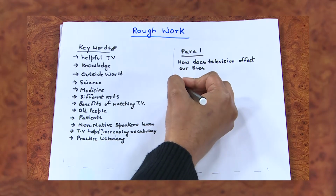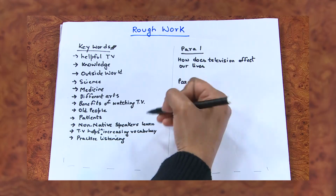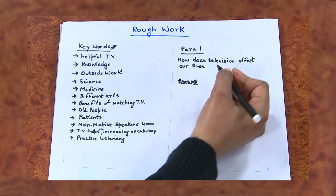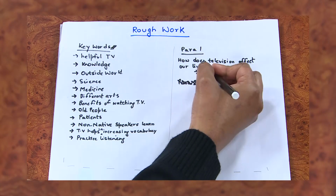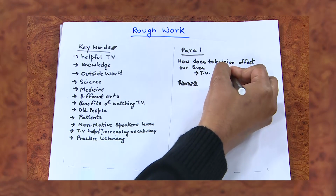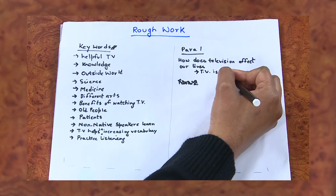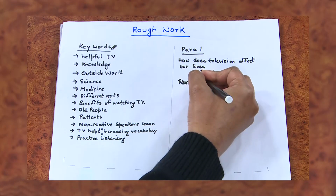Answer for para 2? No. You are doing the keywords you got, then the main point. Make sub points, other points for para 1. We need not bother about para 2 now. So, I can say TV is helpful. Don't write complete sentences. This is one important thing you have to remember. Television affects lives. Then, helpful in what? Okay.